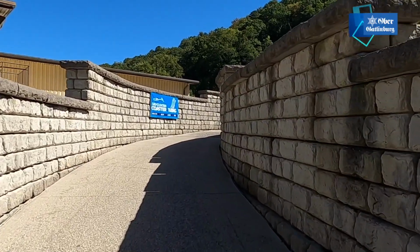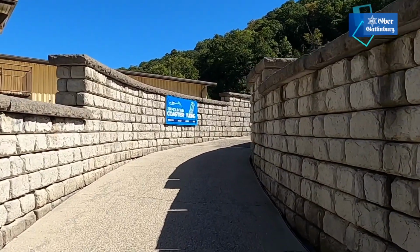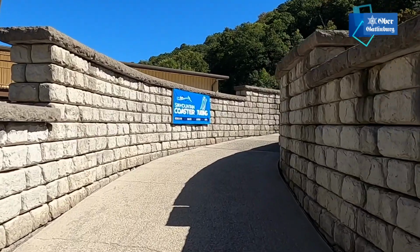Now at Ober Gatlinburg, they also have a lot of other things that you'll want to do. For example, right now they're doing an Oktoberfest, and then outside they have an alpine slide and tons of other activities. So you're going to want to come out here and check it out. Not to mention, there's a viewpoint at the very top of the mountain that is gorgeous, and they have live music there. So all of those things are definitely things that you're going to want to do.